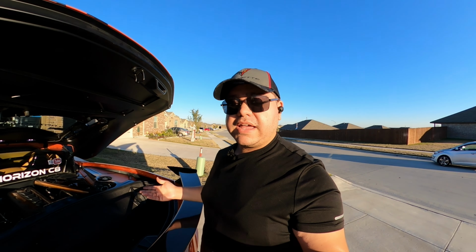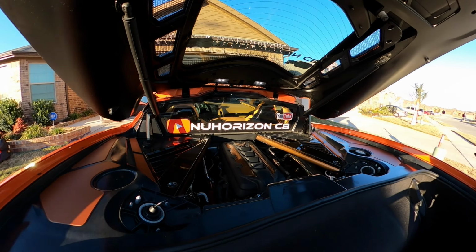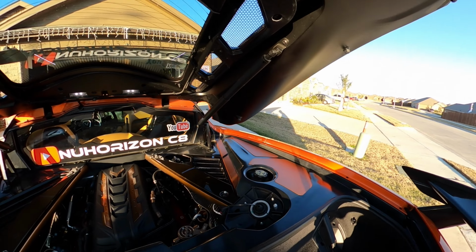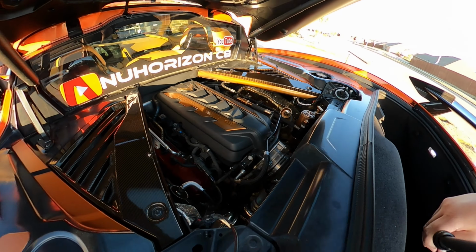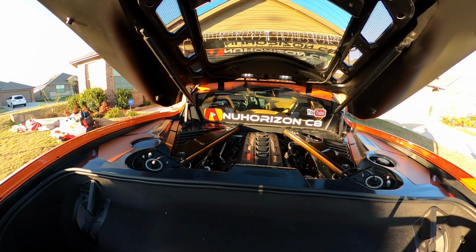So looking at the actual engine bay, it's held up pretty well. I haven't really done much in here. In regards to any kind of engine wear, you can't see anything looking decently worn out, at least at 30,000 miles. Everything looks pretty well maintained.